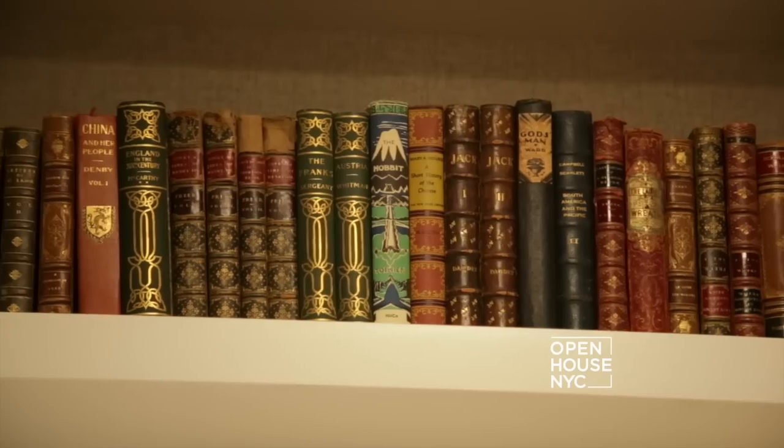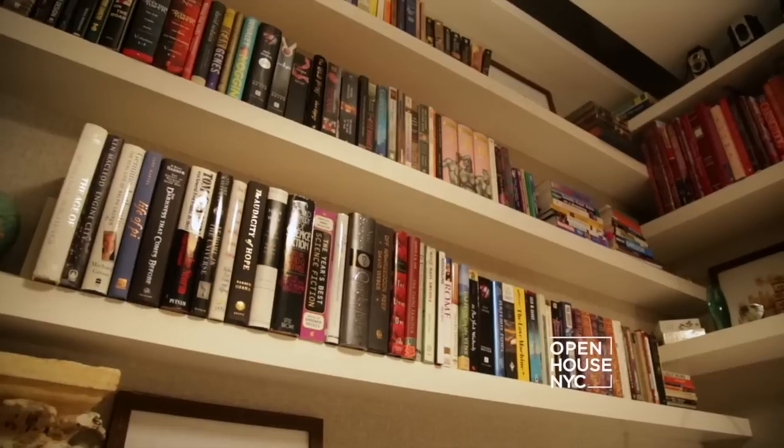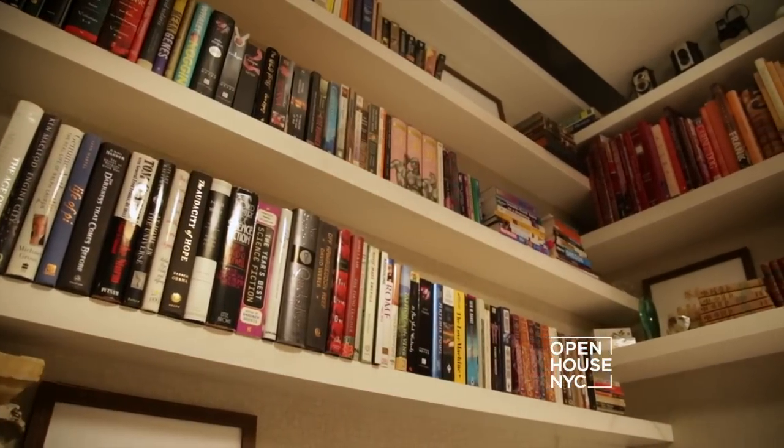When working with clients, I always try to design around what they love. I love reading, so I dedicated a room to it. It's a small room and I thought bookcases would be too heavy, so I cantilevered the bookshelves and I think it turned out great. The last thing I'd like to show you on the tour is my bedroom.